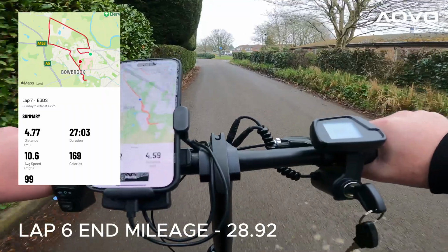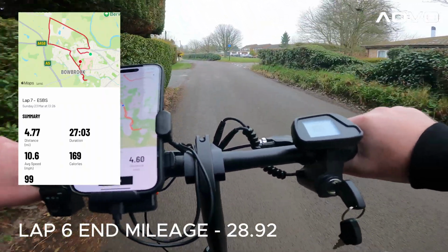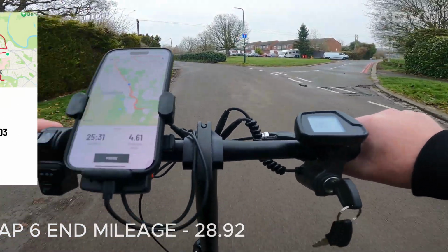A total end mileage there of 28.92 miles. That lap was 4.77 miles. So there you go, a total distance of 28.92 miles for the AOVO Pro ESBS commuter scooter.